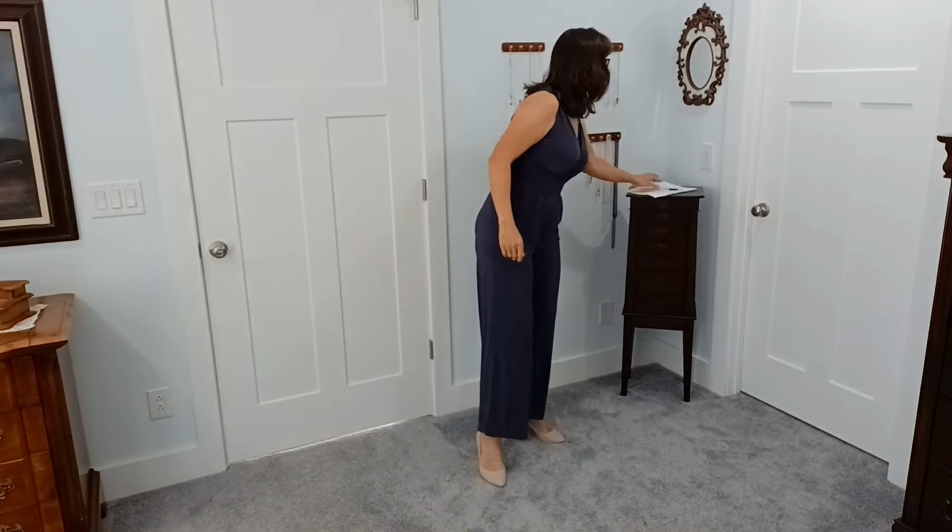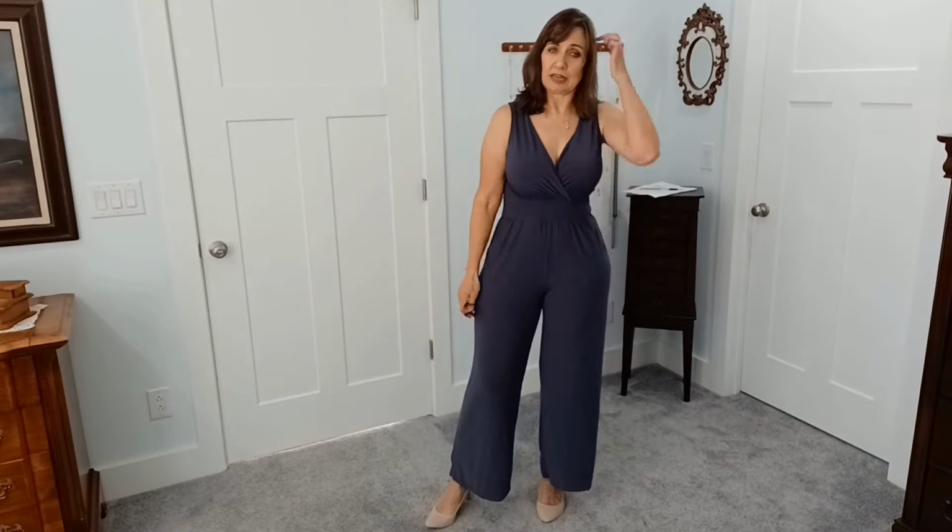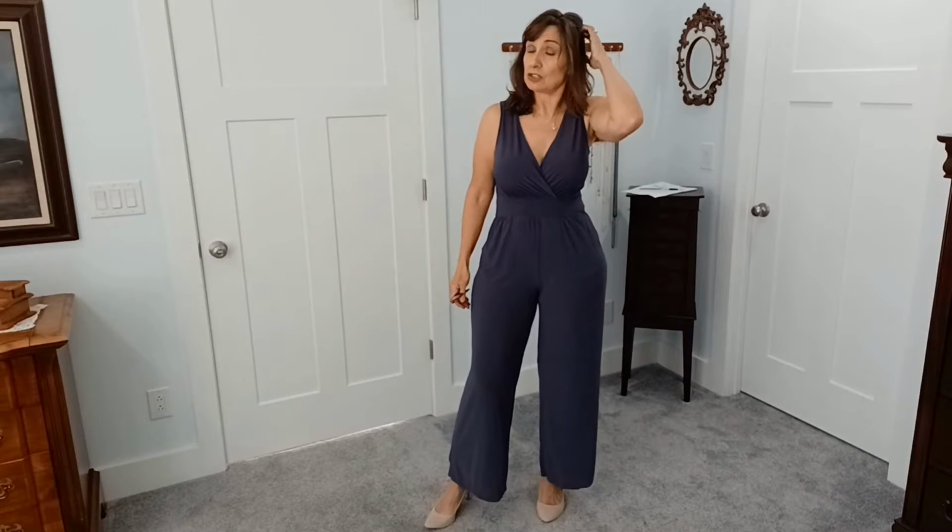95% poly and 5% spandex. It was a little bit short through the legs. I was concerned how heels would look. Fortunately, people are wearing shorter things with heels now, so that works out just fine. Oh, and it's $95, which, I mean, I don't think that's so bad since it's pretty much an entire outfit in one piece.